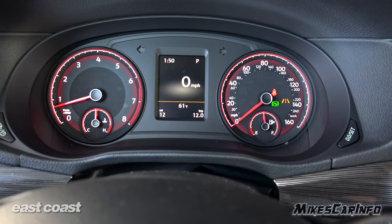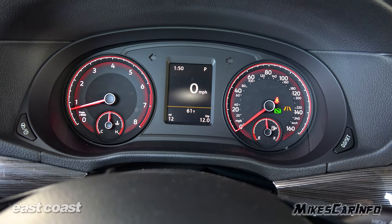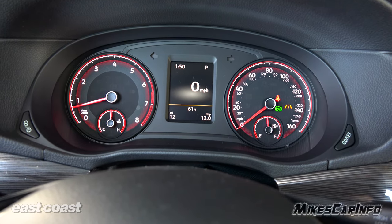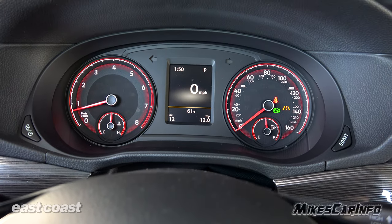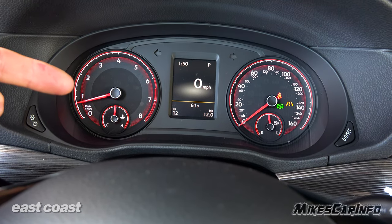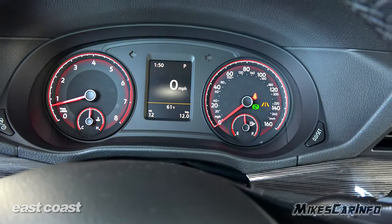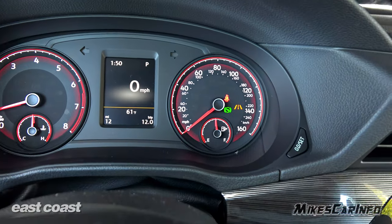Okay, so looking at the gauges, it has the red accents, but generally it's a black background, white lettering, so you can focus on it fairly easy. There's not a lot of busyness. It's simple for the most part. And you have the RPM tachometer here on the left side, engine coolant temperature, your fuel gauge there on the right side, and then your speedometer.